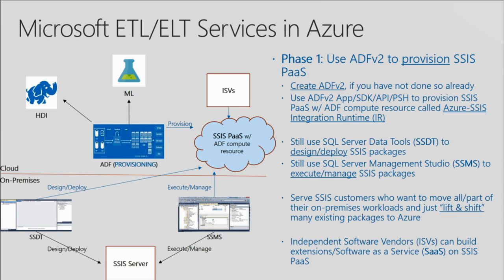The way we do it is you first have to create an Azure Data Factory, and then use the Azure Data Factory app or SDK or API or PowerShell to provision a compute resource that can execute SSIS packages. This compute resource is called Azure SSIS Integration Runtime, or for short, Azure SSIS IR.